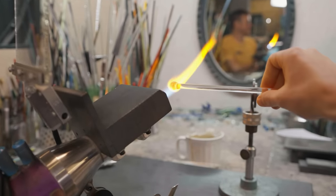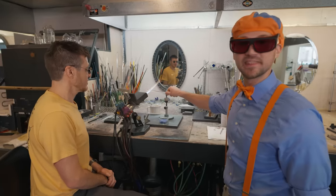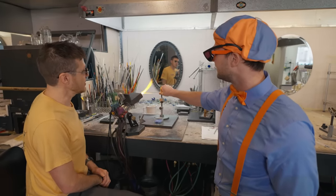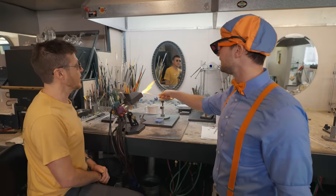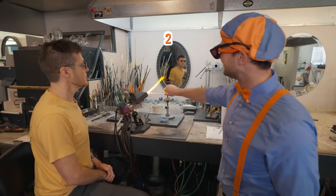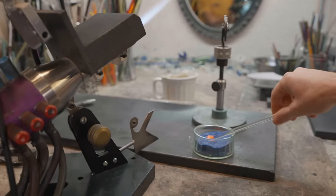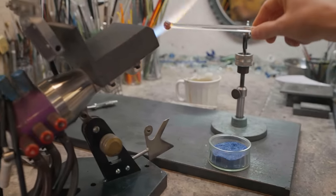Whoa! So we're taking clear glass and heating it up and then we're gonna add some blue color? Yes, once the glass gets hot and you roll it in the color, it will stick to it. Okay, is it hot enough? About 3 more seconds. 3, 2, 1. Ready? Go. Good job. Keep rolling it. Now back in the flame and melt it on there.